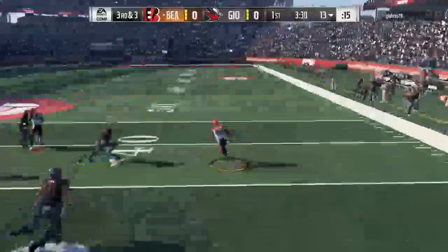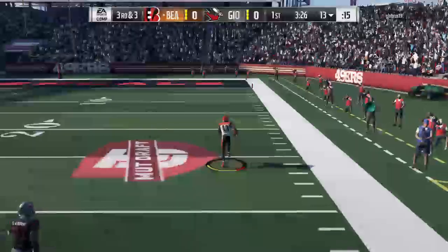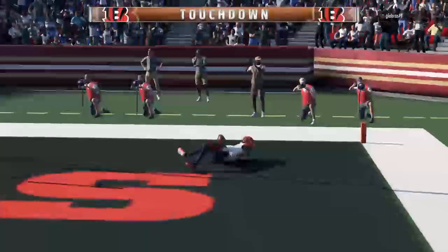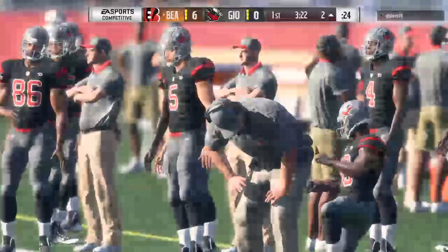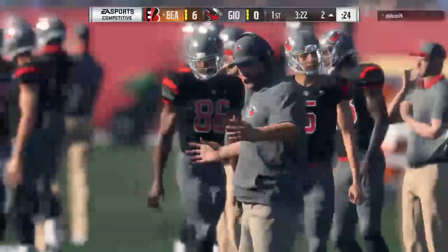To throw, Rivers. He finds Beckham, complete. Odell Beckham Jr. He's at the 30. 10, 5, and all the way in for a Cincinnati score. Odell Beckham, 87 yards. And the Bengals are going to take a first-quarter lead.